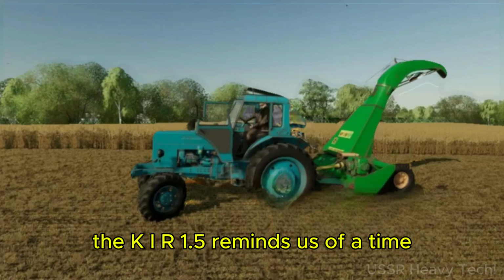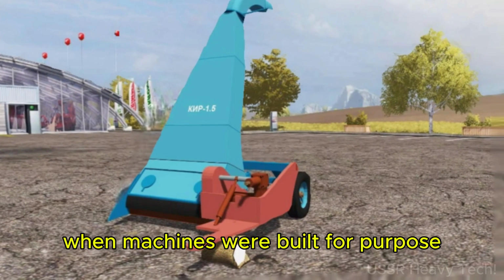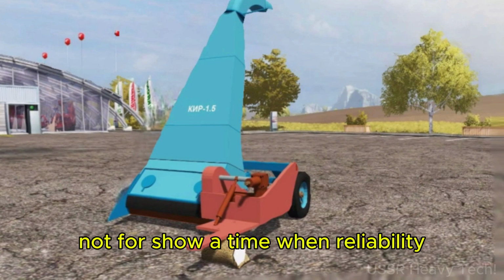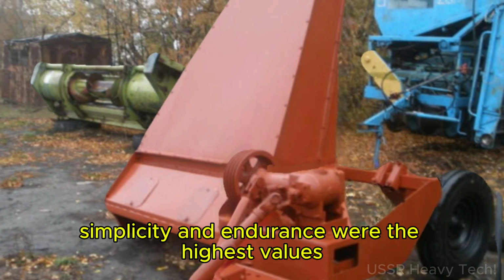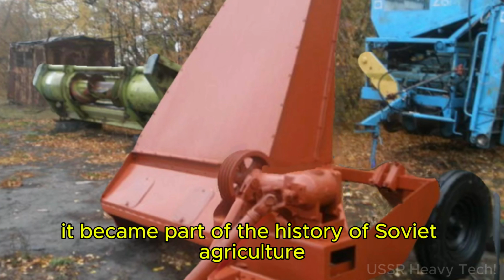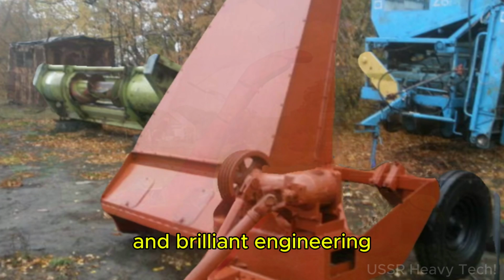The KIR 1.5 reminds us of a time when machines were built for purpose, not for show. A time when reliability, simplicity, and endurance were the highest values. It became part of the history of Soviet agriculture, embodying the spirit of hard work and brilliant engineering.